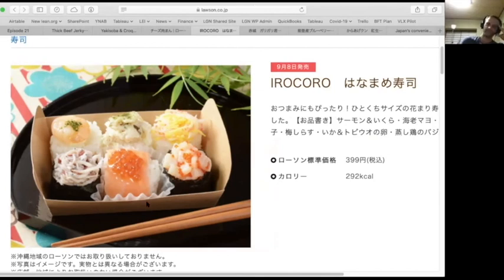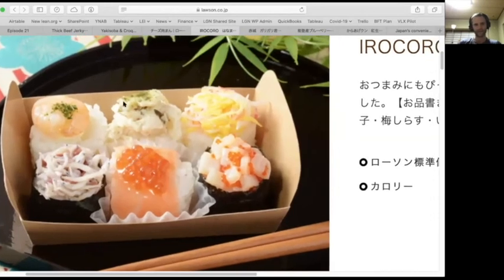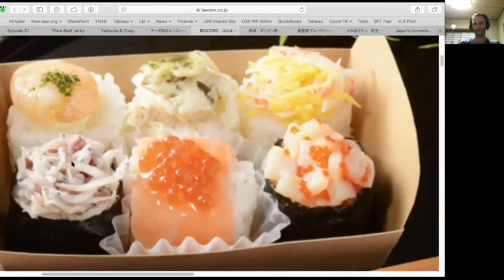Gosh, I have a hard time. I think this is one of the best looking Conbini items I've ever seen. Yeah, no, I agree. I feel like you can rate a Conbini item in terms of the effort put into it by the number of unique ingredients. And just look at this. I mean, there's, let's see, 1, 2, 3, 4, 5. Probably all said and done, 12 to 15 different unique ingredients in there.